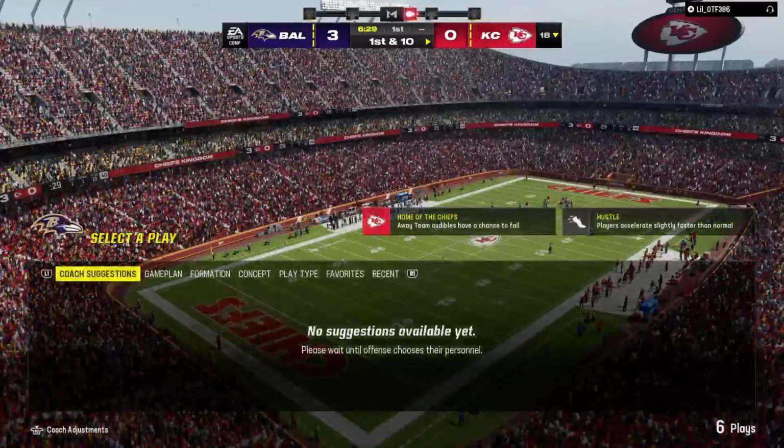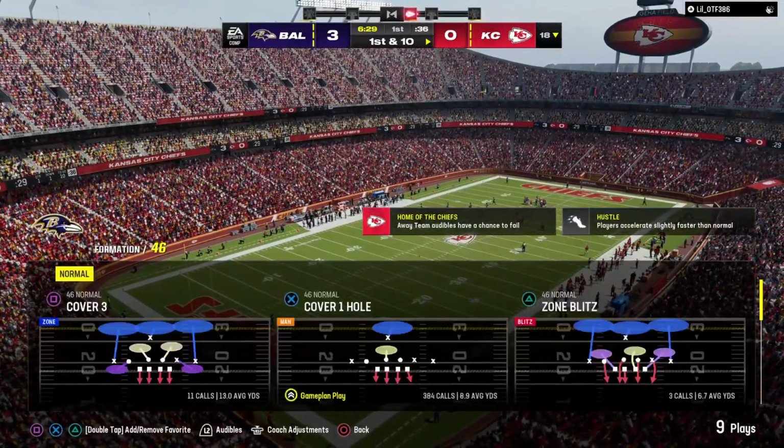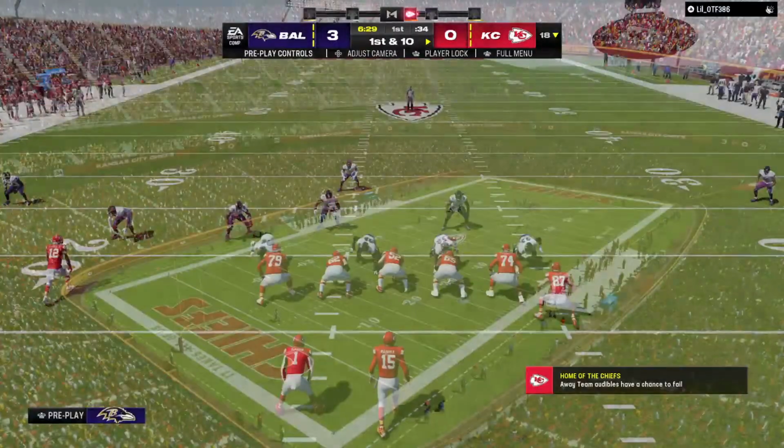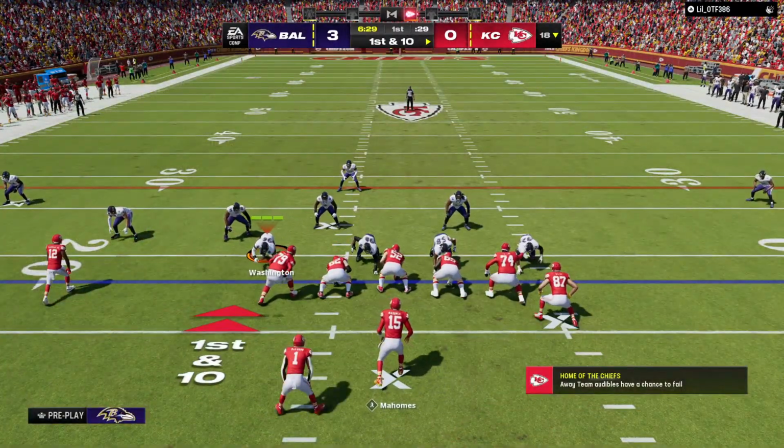Yeah, he'll be brought down shy of the 20, so the decision to bring it out of the end zone, not a good one. At their own 18-yard line. Mahomes will lead the Chiefs up, first and 10 at their own 18.